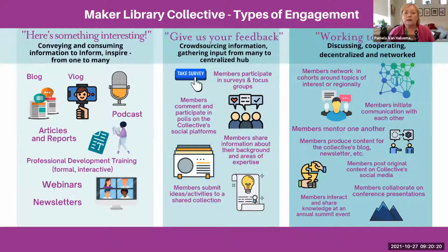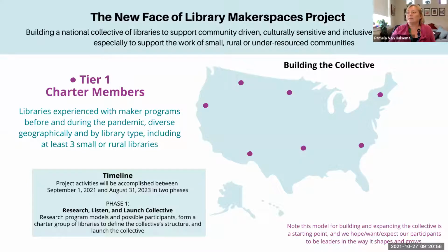Yeah, and who knows? We could be applying for grants together. We could be collectively making purchases. I mean, the sky's the limit potentially. We could be helping each other present at conferences. All kinds of professional advancement may be possible through this. But we want to make sure that we are being very inclusive, and maybe the people who have not been central to the maker movement are the ones who are really building this. And that's part of that new face of library makerspaces as well.